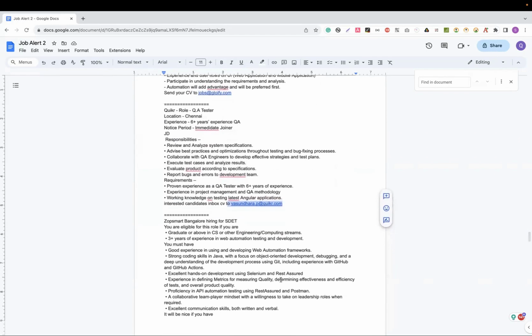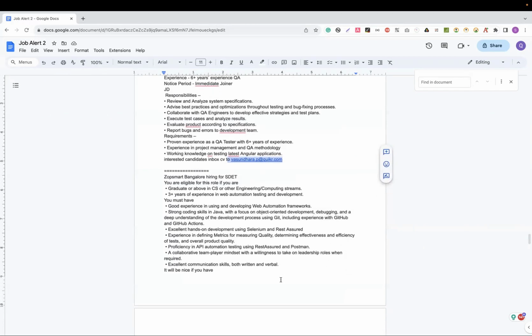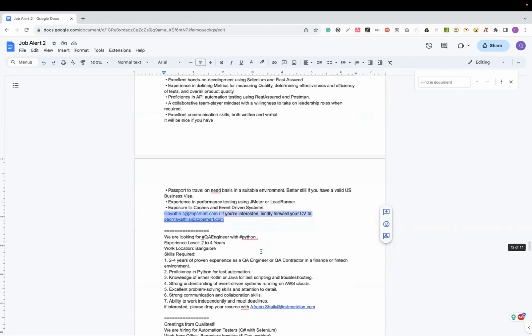Next opening is for 3+ years of experience in web automation testing and development. You must have good knowledge about the Java. You must have hands-on experience on Selenium and Rest Assured. You must be a collaborative team member and willing to take leadership, right? If you have good communication, then you can simply share your updated resume on the mentioned email ID. So it's a good opportunity, I can say, because they are also looking for the passport to travel whenever is required. So I hope there is an opportunity for you to travel outside India, right? So you can also go for this profile.